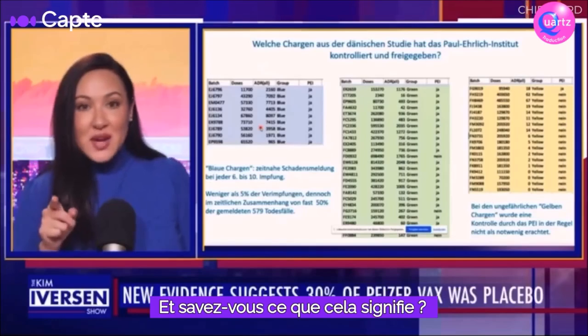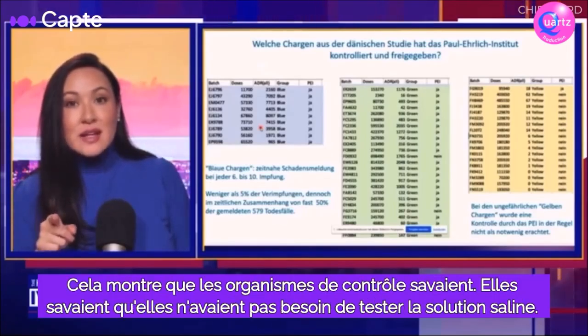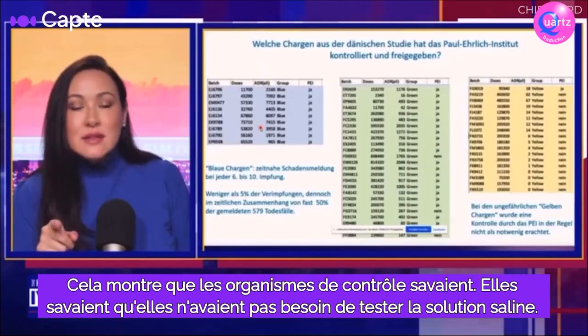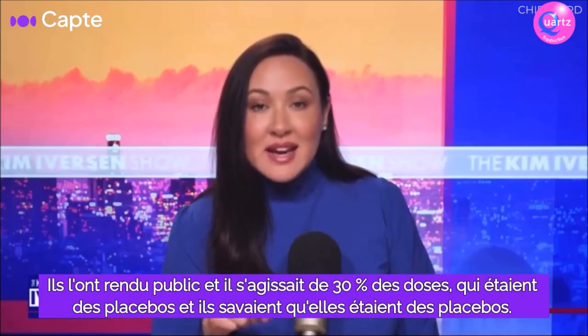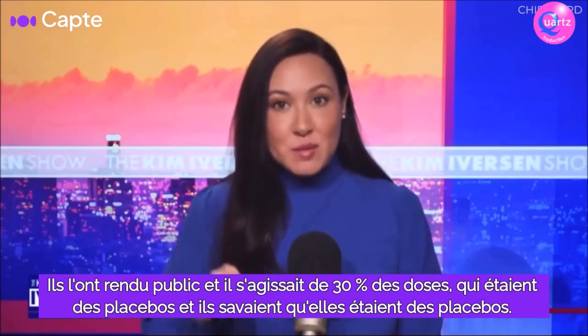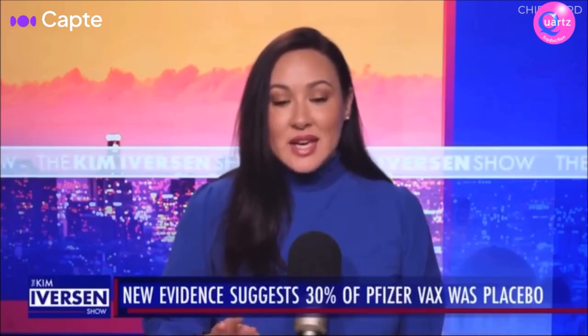And do you know what that showcases right there? That right there shows the regulators knew. They knew they didn't need to test the saline solution. It would have been a waste of their time. So they didn't. And they released it to the public. And that was 30% of the doses. And they were placebo, and they knew they were placebo. That's what that looks like.